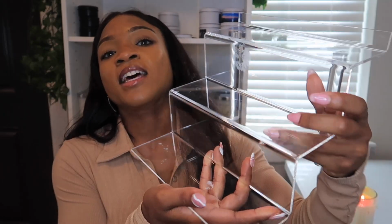The next thing you're gonna need is risers. Yes, I cannot stress this enough. It's super important to put your product in a very aesthetically pleasing light, so I would highly recommend that you put them on risers. Often some people use very small boxes and put their candle on it. That's cute, but it's really not centralizing your customer's eyes to one focal point. This riser helps them look directly at the product.